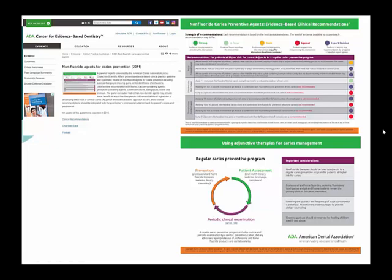There are also guidelines for non-fluoride caries preventive agents, where we can look at recommendations. And once again, it gives you recommendations that are very specific. And in fact, it speaks to using adjunctive therapies for caries management, what are important considerations, how does prevention, patient assessment, and periodic clinical exam fit into caries risk. And so it's not one thing that you're going to get a recommendation that this is all, but really for what specific patient, what specific condition, what specific diagnosis are you going to make these recommendations.